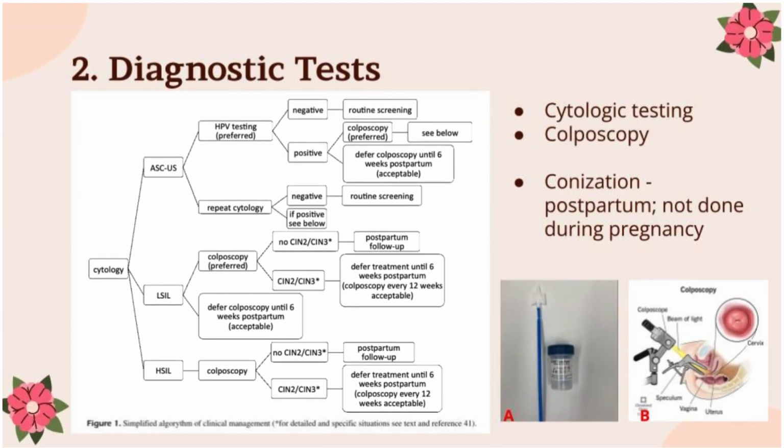During pregnancy, the cervix becomes larger, the blood supply is increased, and decidual changes in the epithelium can be confused with cervical intraepithelial neoplasia or CIN. First in the diagnostics is cell cytology with the use of cytobrush for the collection of pap smear. It is widely accepted and recommended as safe in pregnancy.